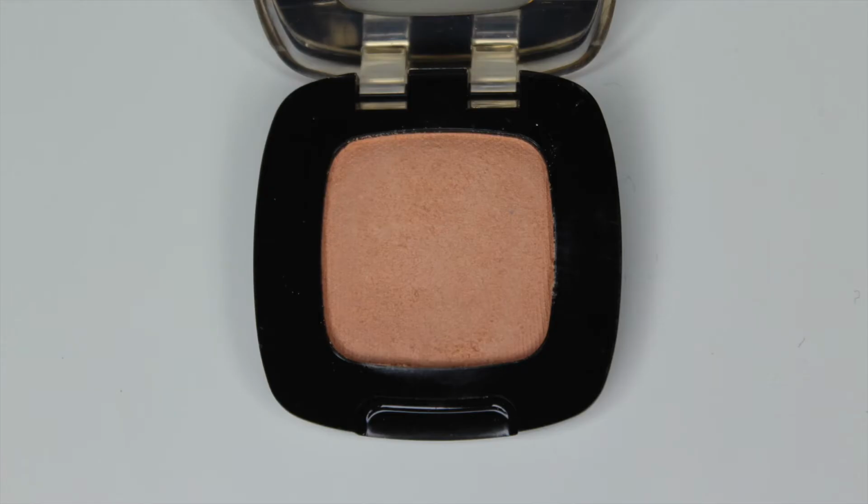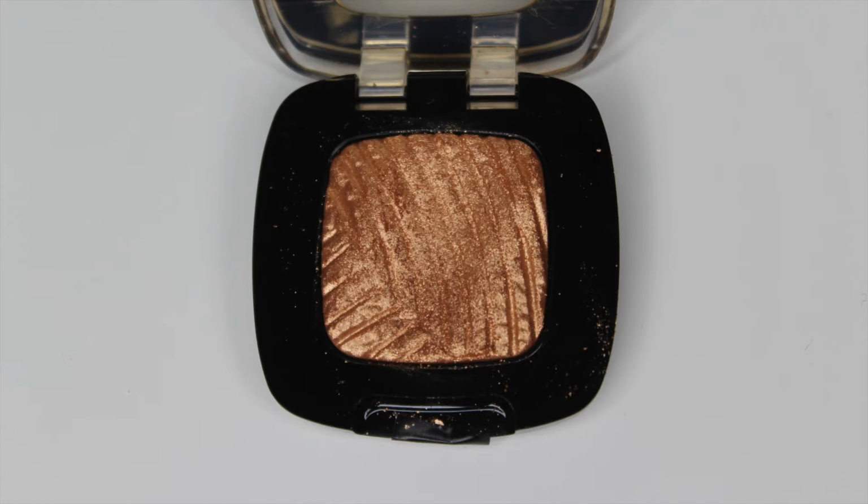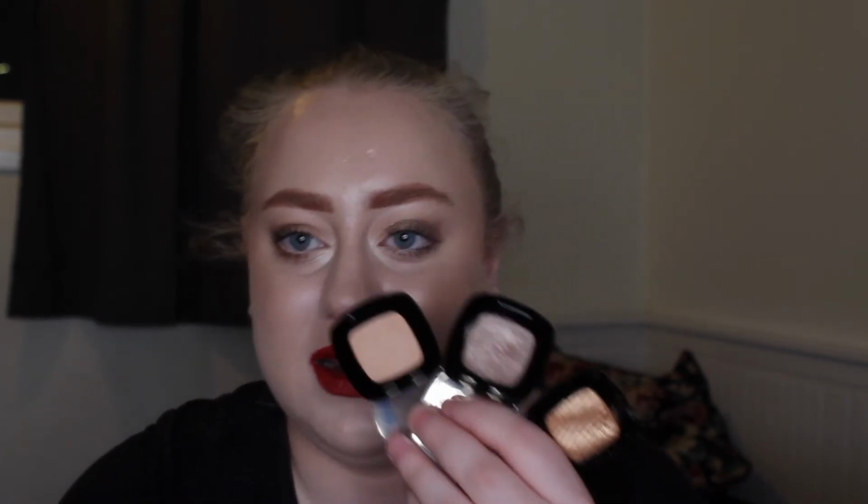It's these ones. I'm not sure what these are called. Colour Riche Gel Infused Eyeshadows. I have this in 107 Macron, Vanilla Macron, I'm not sure. It's the matte shade. I have this in 200 Over the Taupe and 500 Gold Mania. Now these are pretty much untouched, but they look really nice. I don't purchase from L'Oreal anymore. They're not cruelty free, and I haven't purchased from them for pretty much a year.